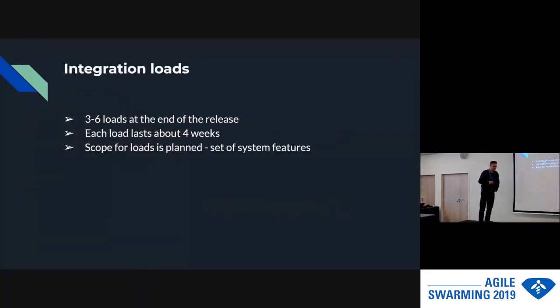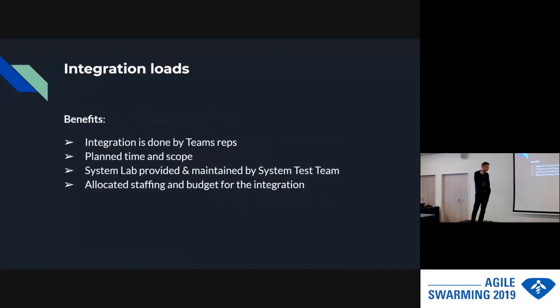We had a release once a year in Motorola at that time. We had 3 to 6 integration loads at the end of the release. They were about 4 weeks long. So as you can imagine, it was a huge impact on the delivery schedule itself, because the integration alone was 3 or 6 months in duration. It was properly planned, and the scope for each load was defined upfront.